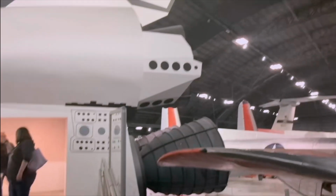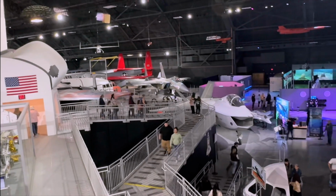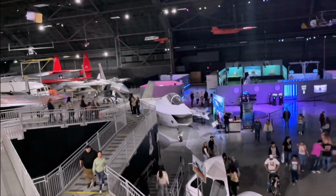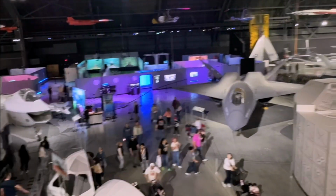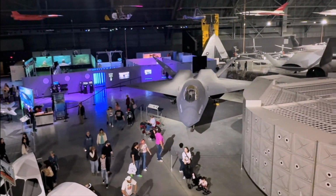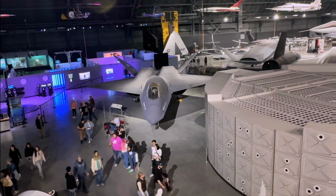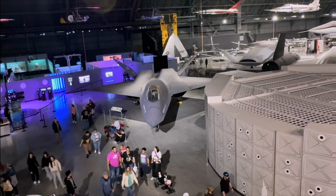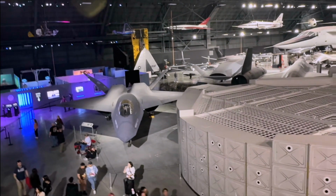So we're going to go up to a mock-up of the space shuttle. Good shot of it. So we're standing up in the shuttle viewing platform and looking at all the latest stuff. F-23, Northrop designed to compete with the F-22. It was turned down, but it was probably a better airplane.